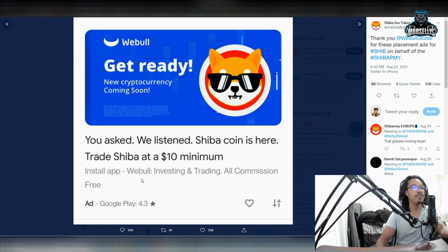Trade Shiba at a minimum of $10. So you can only minimally trade $10, no less, but you can also always trade more. So anyways, trade Shiba Inu on Webull now. But look, I'm just so happy that they're advertising it on Google Play. And as you can see, it's got the 4.3 star rating on Google Play, so that's good. Shiba Inu is now being advertised on there.